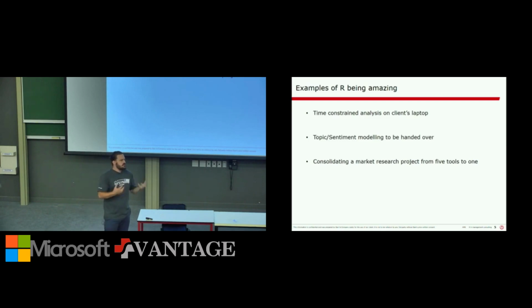And what happens with those projects is then you end up with a bit of this mess where it's like, take this data out of SQL Server, then put it into R, then do this in SPSS, then do this in Latent Gold, and it really becomes a mess. And it's very hard to hand over a project like that. So I got handed over a project like that.